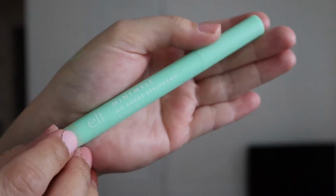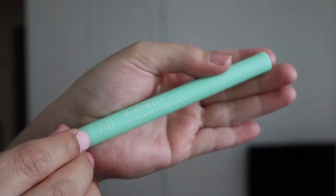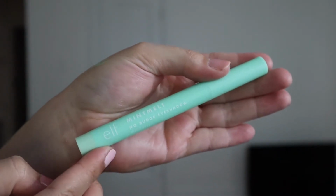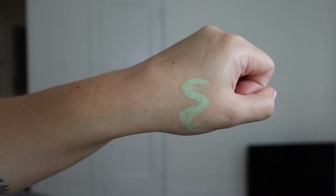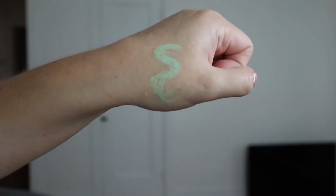And then I did pick up one of the eye crayons, and this one is in the shade Meant For You. And I actually have not used this yet, but the reason I grabbed this was because I do have the ColourPop Meant To Be palette, and I figured that this would be a nice base for it. Or if I wanted to do brown on the top and then mint on the lower lash line, I thought this would be really cute to do that. So I did pick these both up from Walmart.